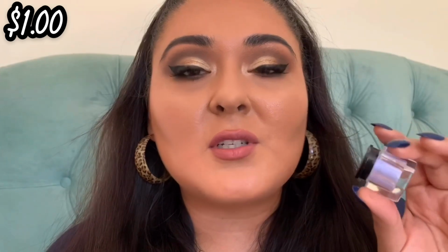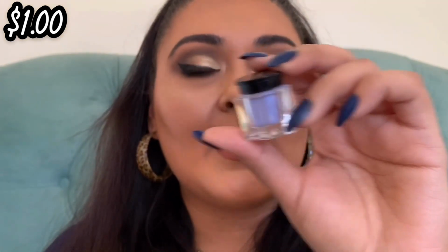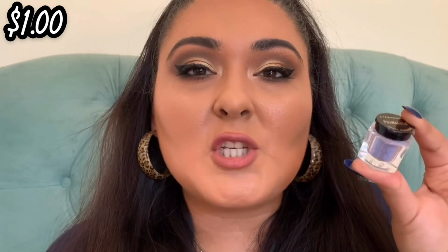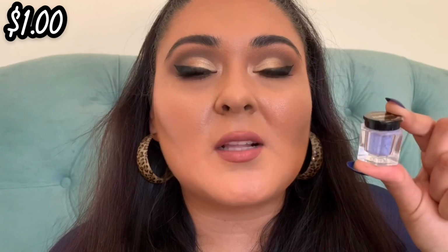And as an eyeshadow, it's just too weak in pigment for me. I think they sell these on the Shop Miss A website for $1. I don't recommend it, and it is actually decluttered from my collection, but I did want to mention it in the video just in case you see these on the site and want to check them out. It's a loose eyeshadow. It's just not that great. I'm not a huge fan of it.